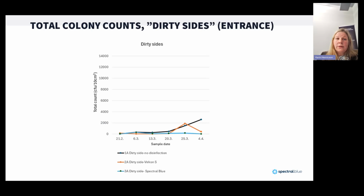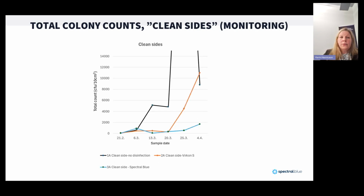The results you can see here. This is the total colony count from the so-called dirty side, the entrance. We can see that with blue light, we really didn't see any increase in the total count. It stayed really low. Where we had no disinfection at all, we could see that with time it grew, so you had a bigger contamination at the end of the test period. And with Virkon S, we also saw that it went up and then came down a little bit again, but it didn't stay as low as Spectral did. Then when we go to the so-called clean side, we can see a bigger difference.